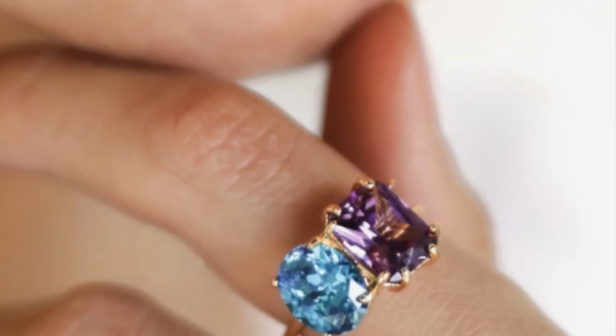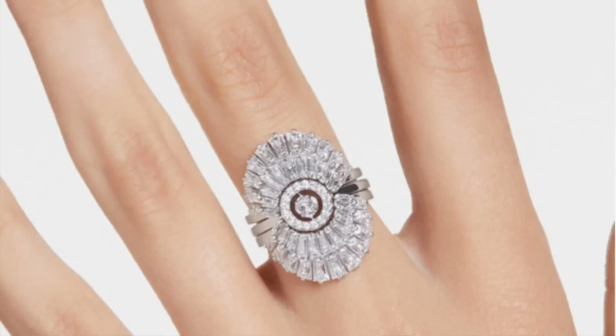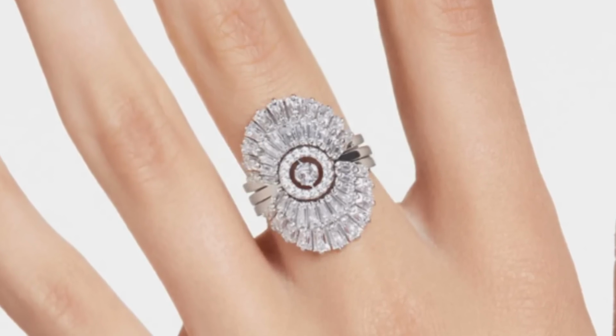You want to kind of think of that cocktail ring as a piece of art on your finger. And like I said, they are great to have and wear during special events or when you're going out somewhere that you really want to have a little wow factor.